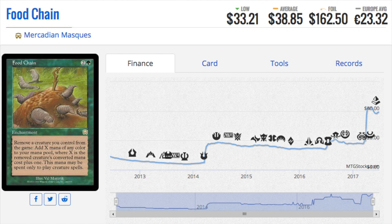Hey guys, today we are going to look at six incredibly expensive foils, especially compared with the non-foil price. Now, these cards are legacy staples. They are EDH staples. They are some of the best cards you could have invested in a long time ago. So let's start with Food Chain.